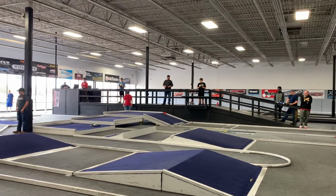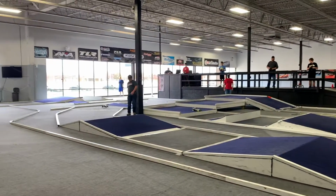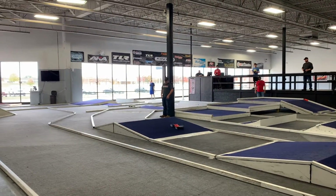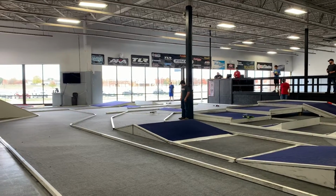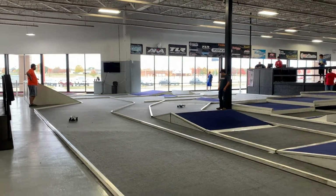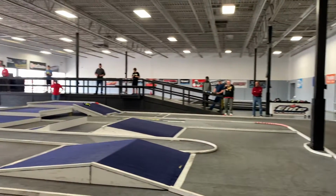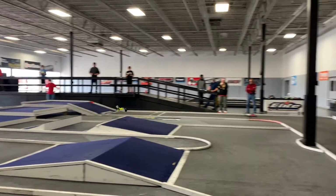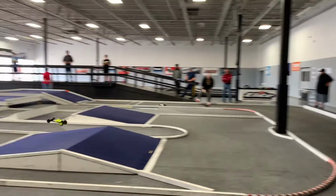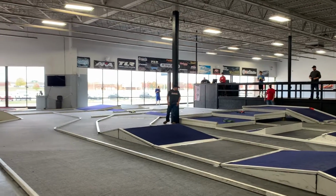Look at that. So smooth right through there. Very nice. Good through. That's called the rhythm section. It's through the middle there. Right, that might have been your best lap in this. Actually, in this one coming up here, I remember was a really good one too. Just so smooth, buddy. Little bump there at the end of the rhythm section.